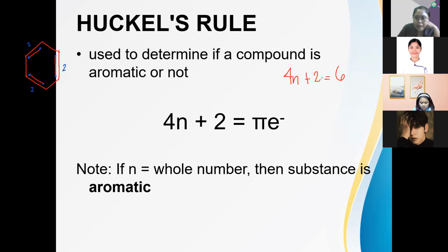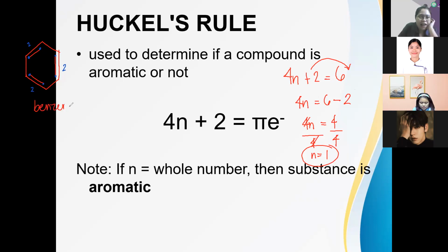And then we will just compute. This is just simple math. 4n plus 2 is equal to 6. Let's just transpose this to the other side. So this becomes 6 minus 2, so 4n equals 4. Divide by 4 on both sides. So n is equal to 1. So 1 is a whole number. Therefore, benzene is really an aromatic compound. Okay? I hope it's clear.